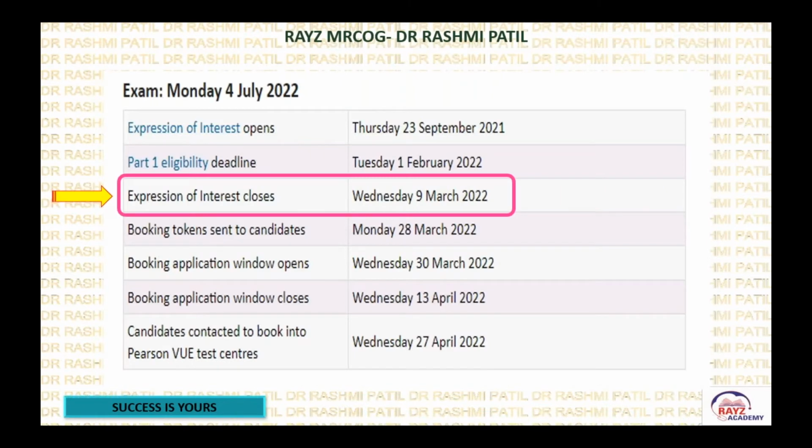Currently, the July exam will be conducted on Monday, 4 July 2022. The expression of interest is over, and the Part 1 eligibility deadline is over. So we are here at this step, waiting for acceptance of the expression of interest, which is going to close by 9th March. Whoever is going to show interest, please submit that form. It is going to get accepted. So show your expression of interest before 9th March. We are at this step right now.